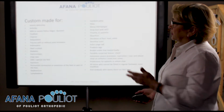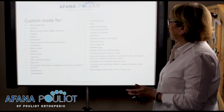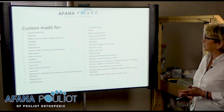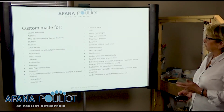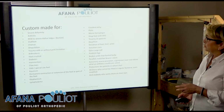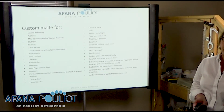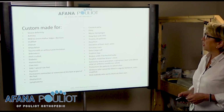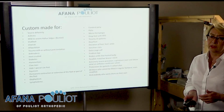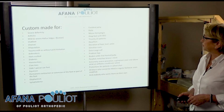Custom-made footwear. This is the list of each of the patients that could be benefiting from custom-made footwear. I will not go over each one of them. Do take the time to have a look at this slide. But basically, from trisomy 21 patients to dwarfism, to diabetes, to clubfoot, Charcot foot, severe deformity, elephantiasis, lymphedema, equinus, all situations where the footwear is either very modified to the point where it is not functional, the custom-made should be your answer for these cases.